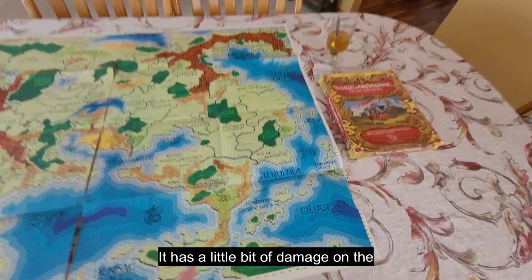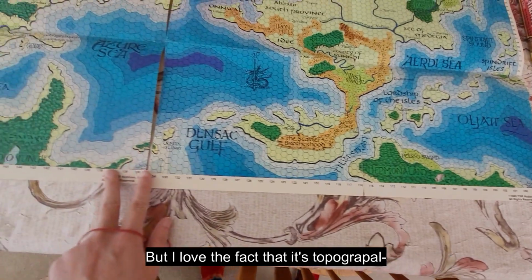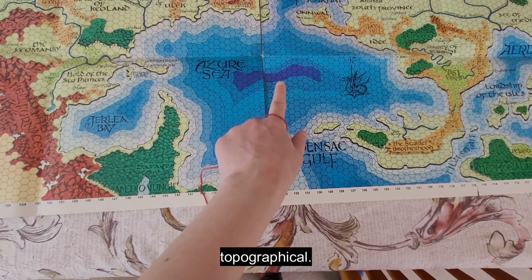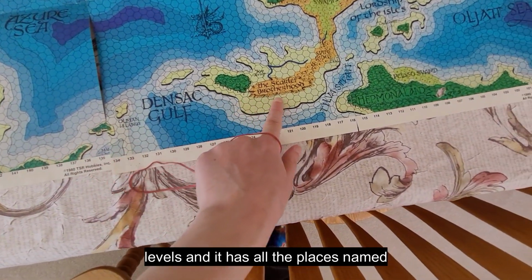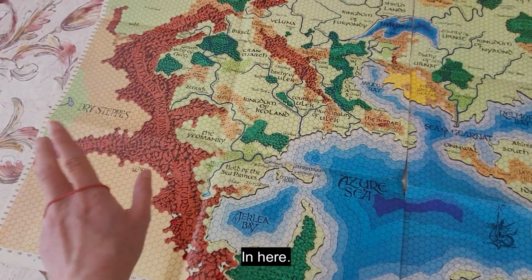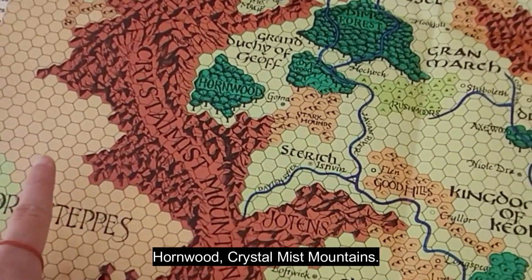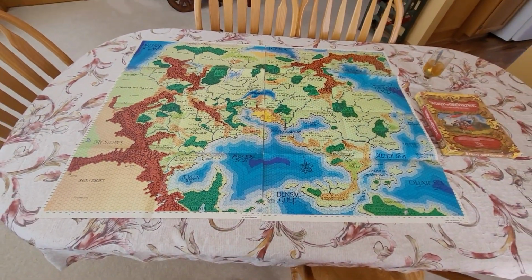It has a little bit of damage on the corners here. But I love the fact that it's topographical, so it shows you like the different water levels, and it has all the places named in here, like Grand Duchy of Jeff in the Hornwood, Crystal Mist Mountains. Like, wow.